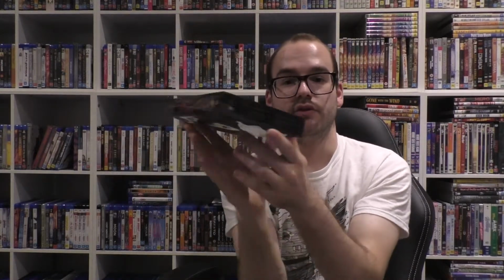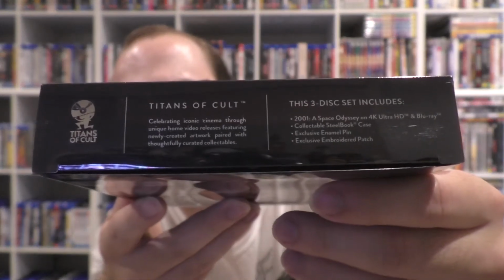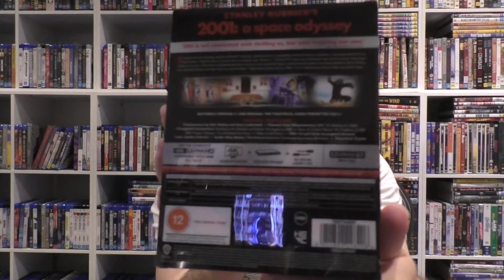You've got a top where it actually says the name of the film, same as the sides, both sides in fact, and the base just has your extra little details there. If it'll focus on it, it will. Wow, that's great. And of course your back is just your regular backing, which is also perfectly fine.